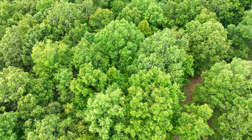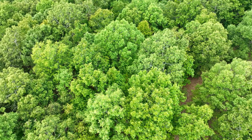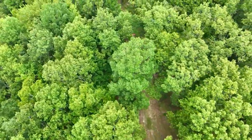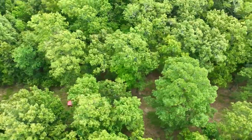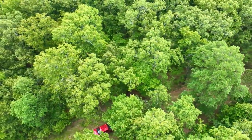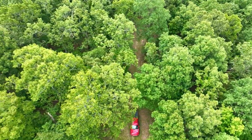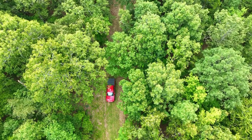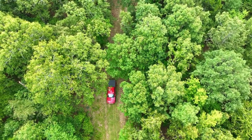Just in the shot right here, we can see quite a few different types of trees. Looks like even some sycamores, possibly, with that bright white trunk. We're going to have mostly hardwood trees, but we have seen some cedar, some pine out here as well. And there's the truck. So I kind of lost our orientation here, but once we look up, we should be able to figure that out again.